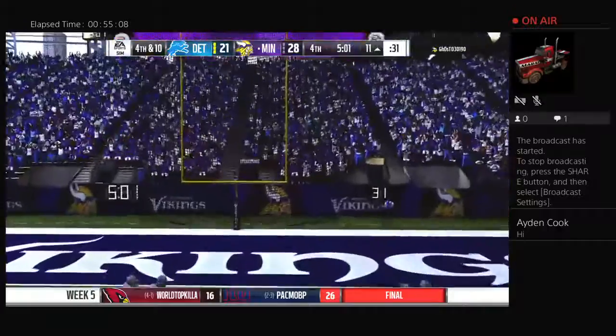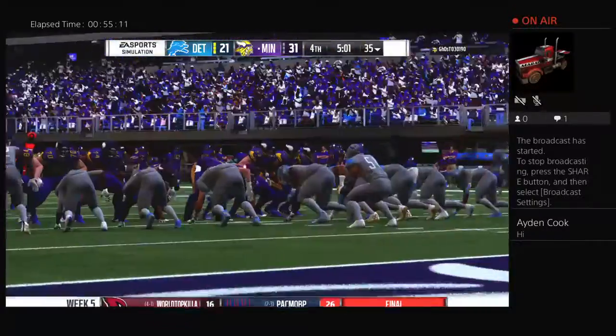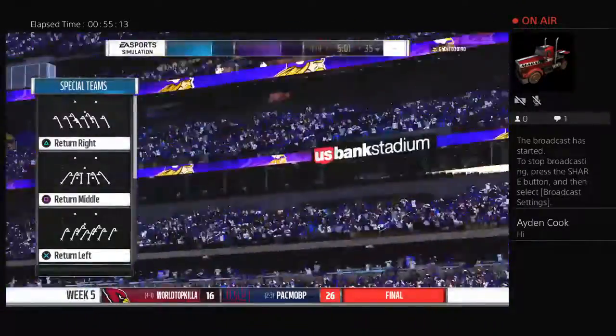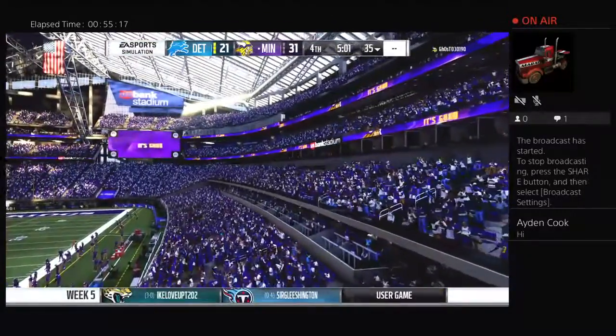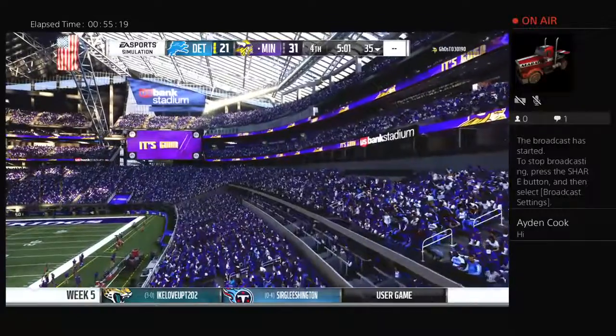And his kick is indeed good. And that will push the lead up to double digits now at 10. A big one there. That gives him a little cushion and makes it a 2-score game. Yeah, bled a little time off the clock, put some points on the board.